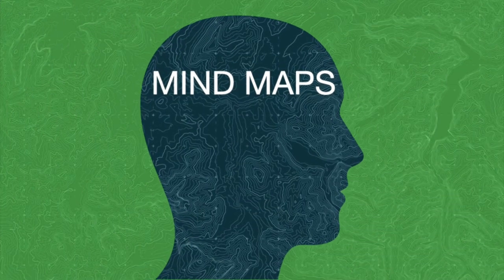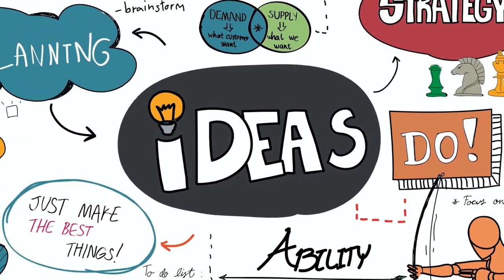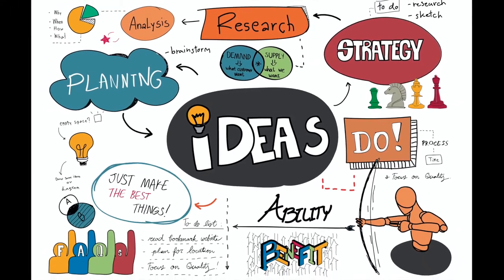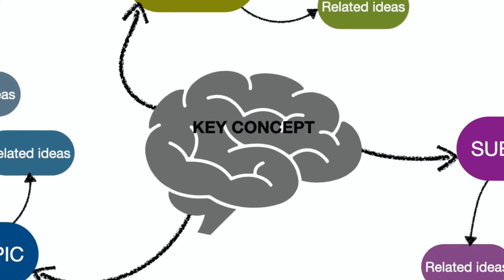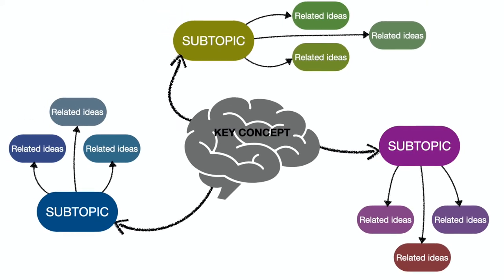Now we're going to explore mind maps. Mapping the mind. For visual learners, mind mapping is a great tool for visually organizing information and can be used as an alternative to traditional linear note-taking. Mind mapping uses the concept of radiant thinking, that is, thoughts radiate out from a single idea.